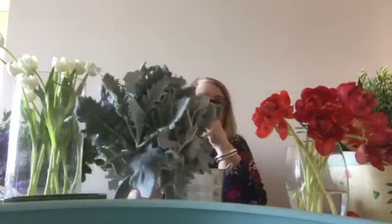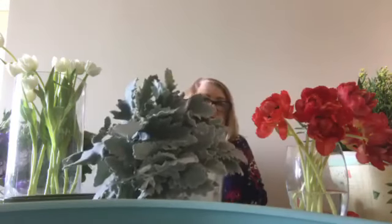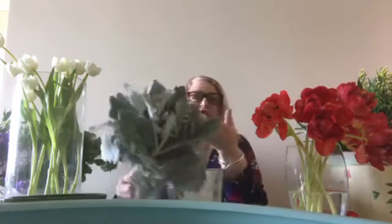Now, if talking about foliages, one of my all-time favourites, and I know probably one of yours as well, is Dusty Miller or Senecio. Its botanical name is Senecio, and its common name is Dusty Miller. Now, there's a couple of different varieties. This one is the sort of thicker, broader leaf, and there's a lacy one that's not as bulky as this, but very pretty. It's used as a secondary foliage, just to top up.